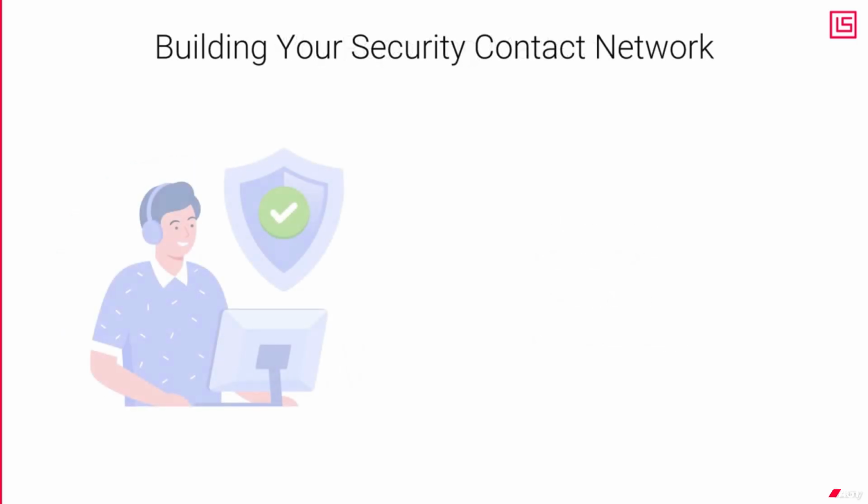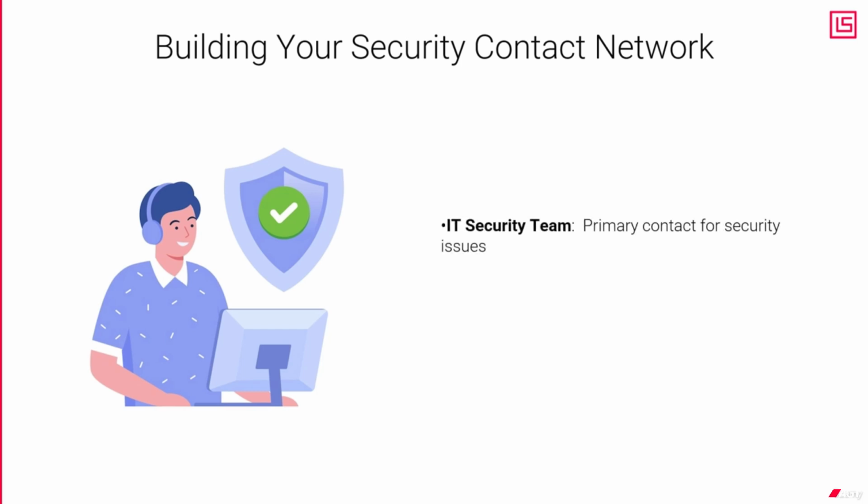As a remote worker, you need your own set of security contacts. Here's your who's who for incident reporting. IT security team. This is your primary point of contact for all security related issues. They have the expertise to investigate incidents, take corrective actions, and offer guidance. Help desk. For less critical incidents or if you're unsure who to contact, the IT help desk can be a good starting point. They can direct you to the appropriate person or team.